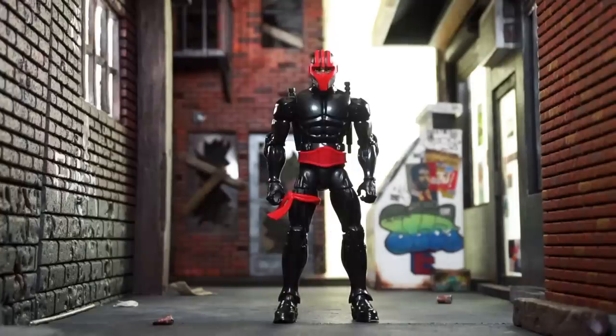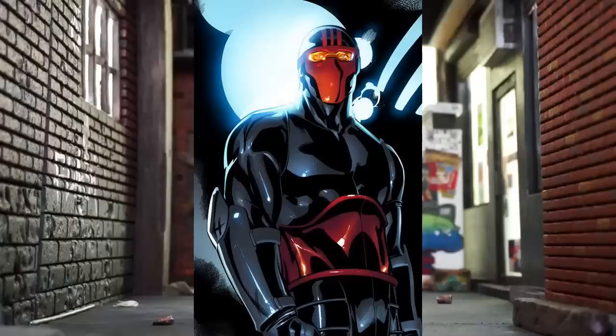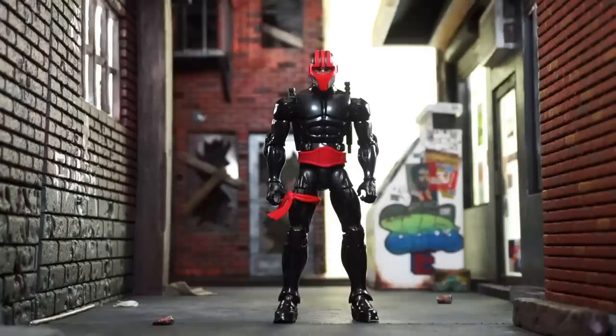Up next, we're looking at Night Thrasher. His bio reads, the founder of the New Warriors, Dwayne Taylor, is a martial arts master clad in a special combat suit. This is probably my favorite regular figure out of the wave, surprisingly. I was never really a big fan of the character back in the day. This is sort of a classic look for him, or it is his classic look.